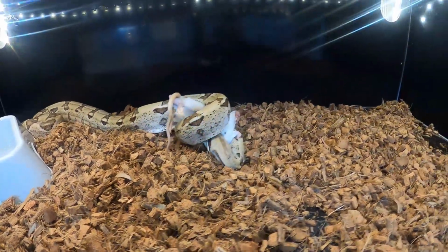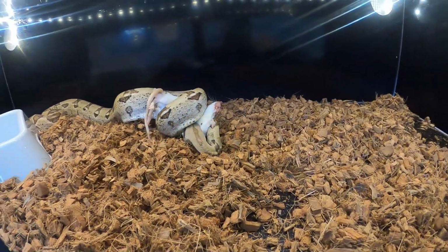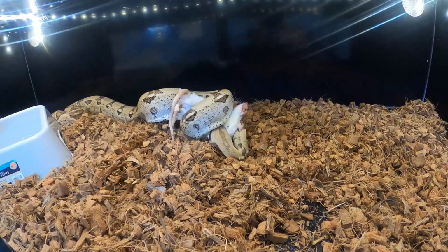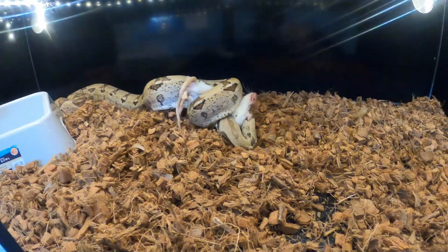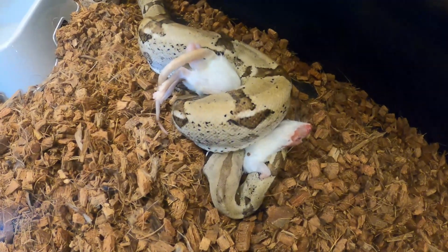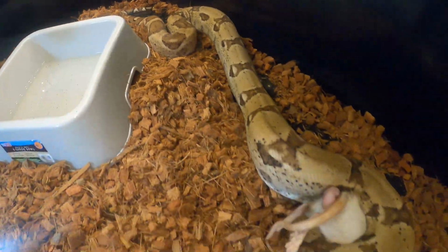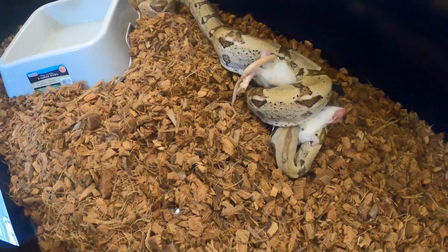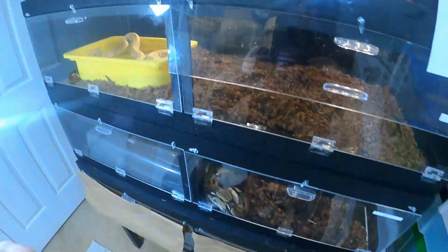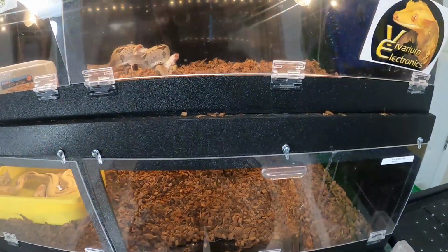Oh, there we go. Wasn't ready for that strike. Normally she's pretty calm, but as she's getting older, she's getting a little bit more intense and vicious with how she's striking the rodents. But she still has a really good size on her body. Like, she's not getting too fat. And I do have all four of these on the exact same feeding schedule, which I think is working out really well for them.